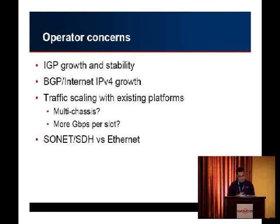Other sections go into BGP and Internet IPv4 growth. How are you looking at fixing that? Are you looking at defaulting to another box that has the full table and just keeping partial routes within your network? Things like that. Other things go into traffic scaling with your existing platforms. So is 40 gigs per slot working really well for you? Are you looking at multi-chassis platforms? Do you have faith in multi-chassis platforms that they're ready to go, or are they still in their infancy?